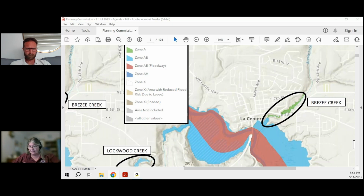I guess my concern is on the green area on Breezy Creek, without data to support, it appears that someone is guessing at where that green area is.